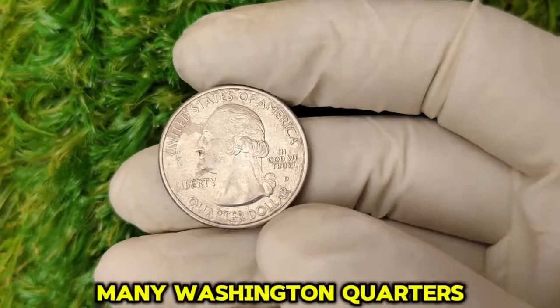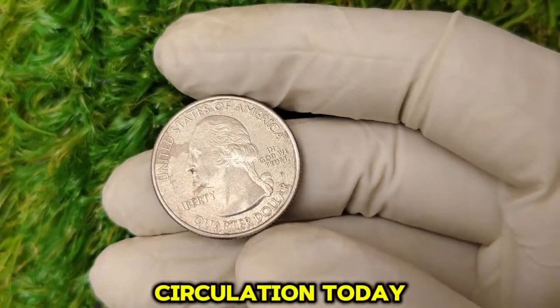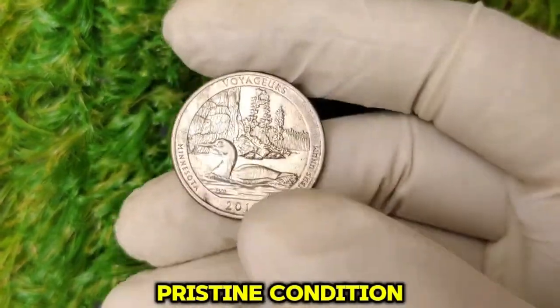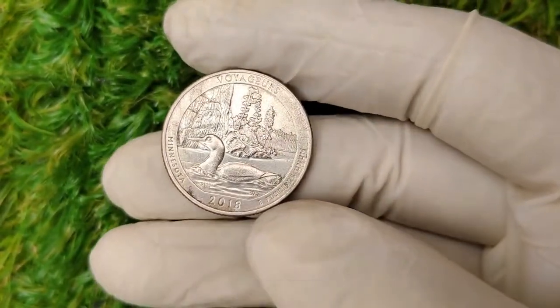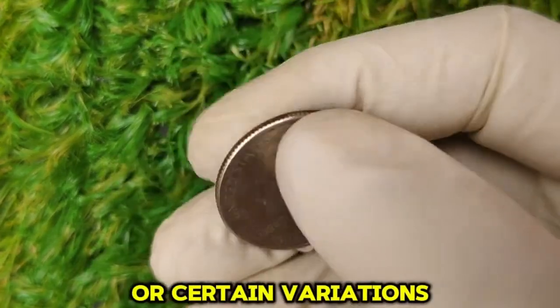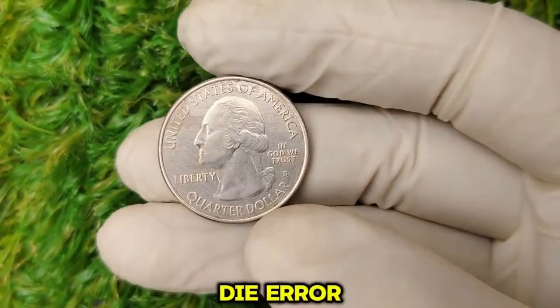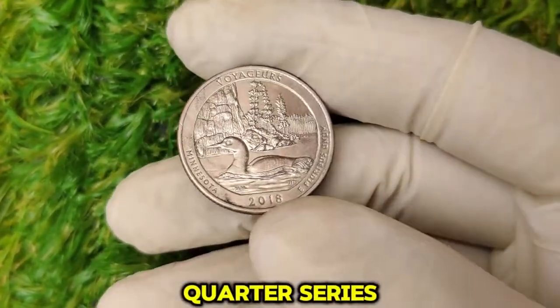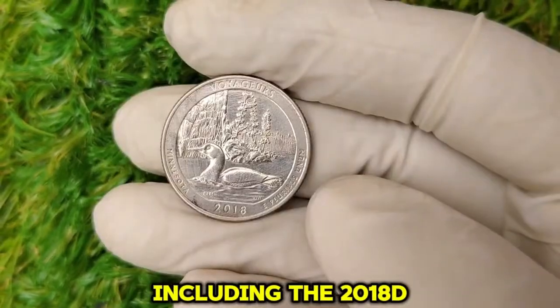Though many Washington quarters are seen in circulation today, coins with higher minting numbers or ones in pristine condition are what often drive up the value. For instance, rare minting errors, limited production, or certain variations like the double die error can add significant worth to any coin in the Washington quarter series, including the 2018 D.